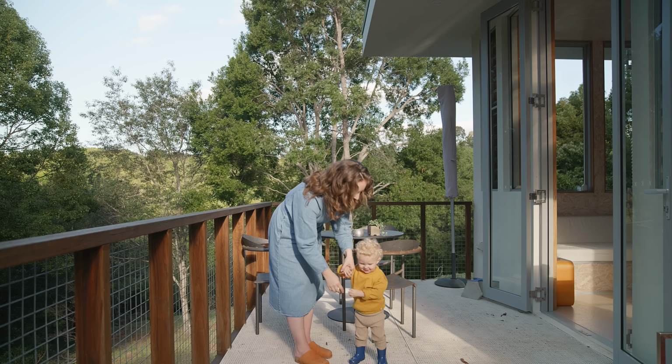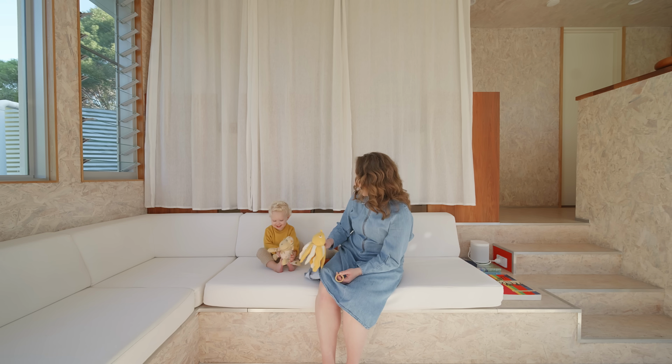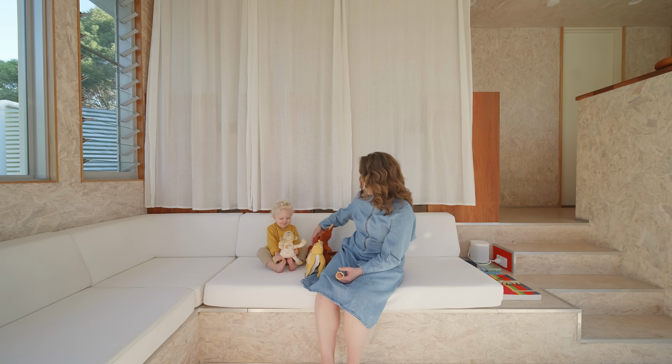I'm Ashby and I'm a choreographer and owner of this house. I live here with my husband Jamieson, who works in film music, and our 2-year-old daughter. We designed this house alongside Sarah Morley at EcoStruct.